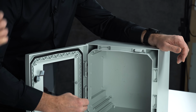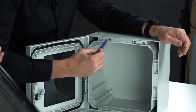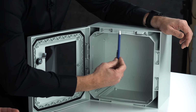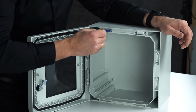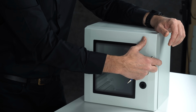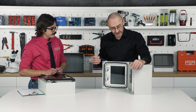And this compartment is inside the gasket groove. So this part we call the gasket groove. And you can also see that the upper part of the gasket groove is designed so that water or ice or snow is not collected here when the cabinet is installed outdoor, right? Just slides down. Yes, that's right. And this is very important.